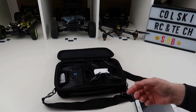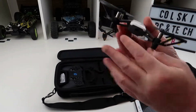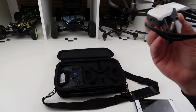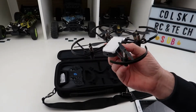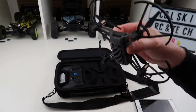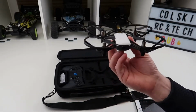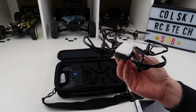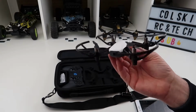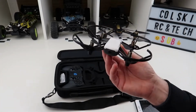So I'm going to do a really quick review on it because you've all seen this before, but this is the unit itself. It's got a 720p stabilised camera. It uses its version of EIS. It has sensors underneath for optical flow, and it does hold its position ridiculously well, and it's superb indoors. I literally had this hovering for the full 11 or 12 minutes flight time in the corner of my room, and it did not move.